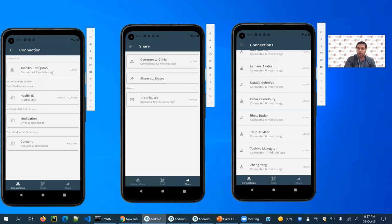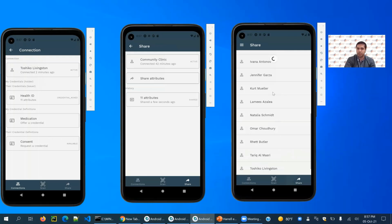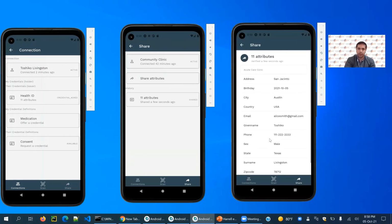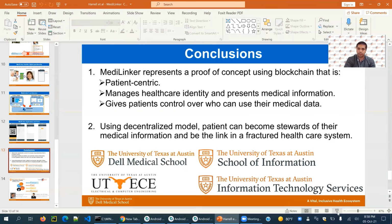Over to the right, we have the community emulator running. They can click on Toshiko. In fact, they need to go to the share tab first and then click on Toshiko. And they see that recently he shared 11 attributes with them, and they have been successfully verified just a few seconds ago. They can click on it and get the information that Toshiko shared. This is how the credentials are being issued and shared between multiple clinics.